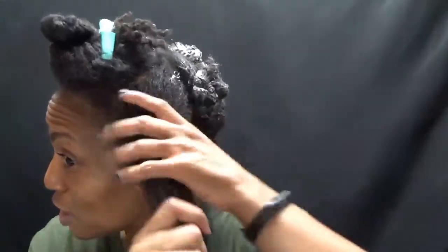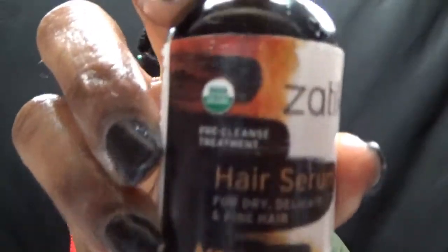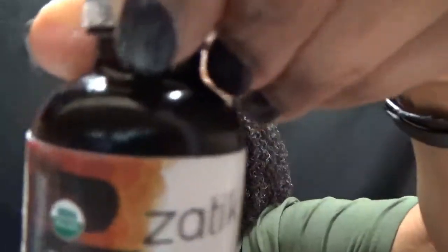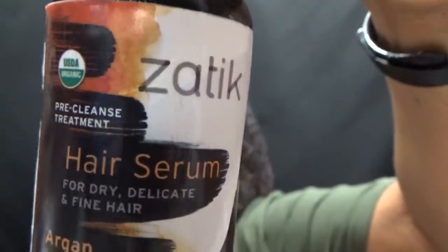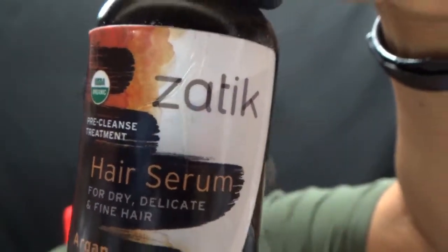So I dampen this hair with water. And then I take a pre-poo oil. I am actually using this Zatique brand. I have shown something from them before, but this is their pre-cleanse treatment hair serum. It says for dry, delicate, fine hair, argan and black seed oil. I picked this up from TJ Maxx. And it says it is formulated with essential fatty acids from various precious oils, provides nutrient and antioxidant rich plant extracts contributing to soothe, soften, and smooth your hair while hydrating the scalp.